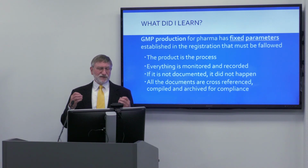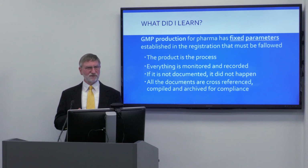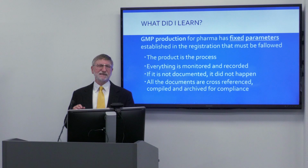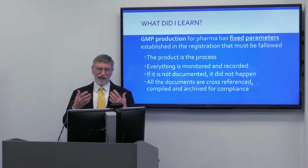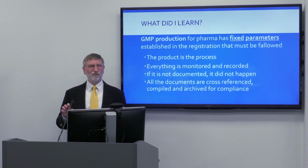The big thing is that GMP production for pharma has these fixed parameters. They're established in the registration, so the government says this is the way you must do it. All right? So when you're actually doing this kind of thing, the product is the process. The process cannot change. Again, it's something different for me than what I teach. Everything is monitored, everything is recorded, and if it's not documented, it didn't happen. So document, document, document. All right? Everything is there for compliance.